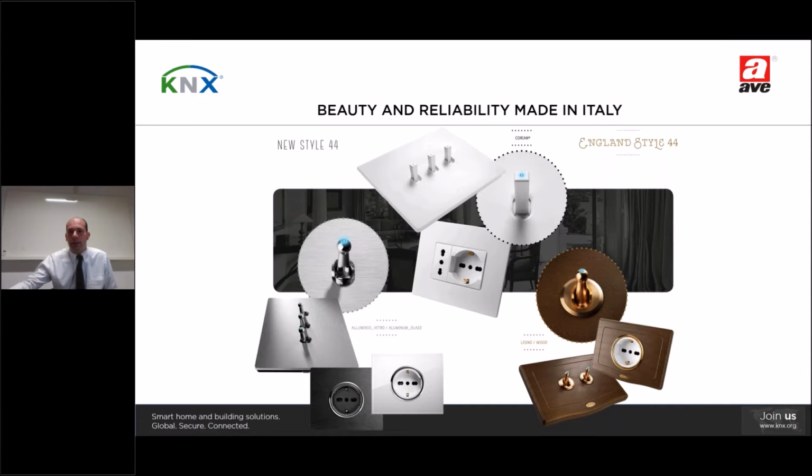Here you can see a selection of pictures. These are just a few of the many combinations which we can provide. And it gives you a little bit the feeling of what our offer is in this range. One thing that I would like you to notice is that every single toggle comes with a LED on the tip, which provides the feedback of the status. So besides being a very elegant and nice product, it also has some very important technical details which make the installation really prestigious and rich.